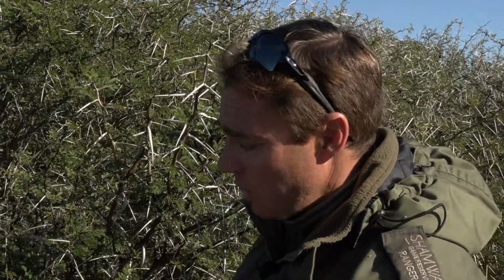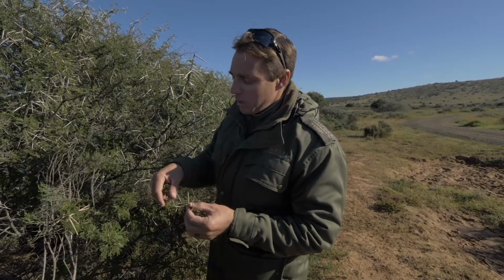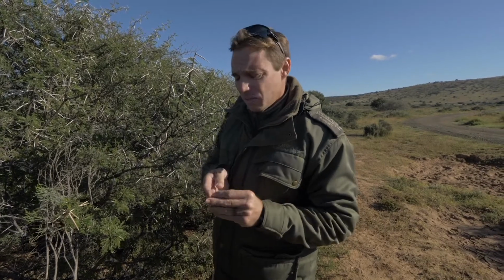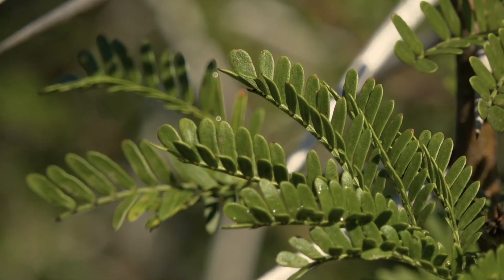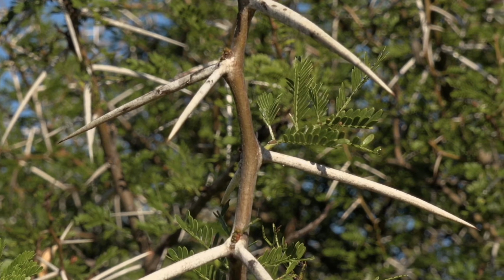Obviously, its first form of defense is the thorns, to stop animals from overgrazing and damaging the tree and the bushes too much. And one of the next forms of defense it has is being able to increase the tannin content of the leaves. In other words, making the leaves taste bitter so that the animal doesn't want to feed off of it anymore. It'll feed off of the tree for a few minutes, the tannin content will get pushed up, the leaves will start tasting bitter, and the animal will move off to the next tree.